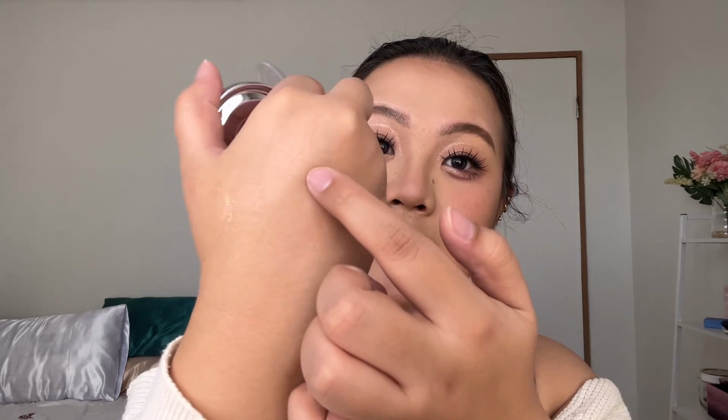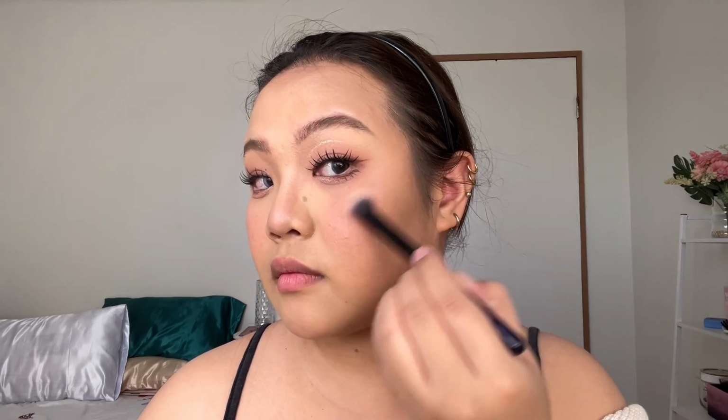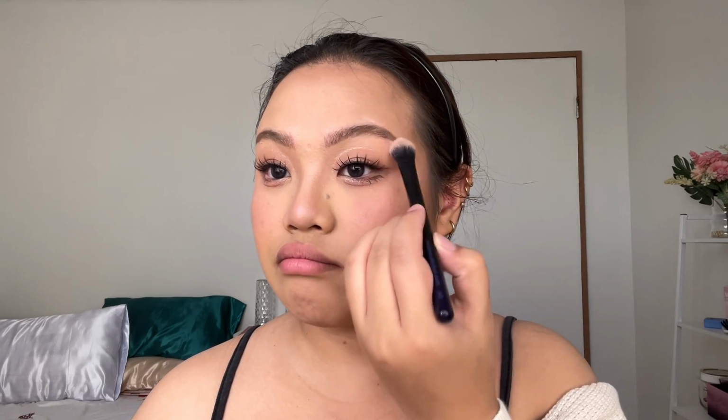May pagka-pink yung shift ng highlighter. It does not look skin-like by any means. Pero it does the job of a highlighter without looking too much. So, a little bit here sa my brow bone. Favorite ko to since I started using it.